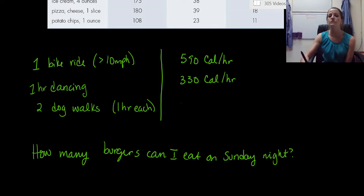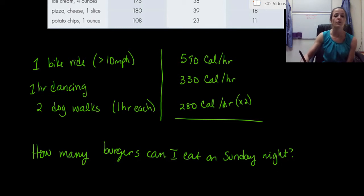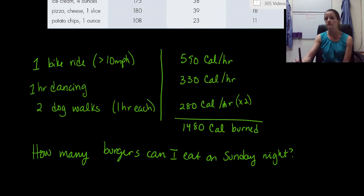And then if we go on two dog walks, let's say it's an hour each, these are going to be about 280 calories burned per hour. And we're going to say there's two of these because we're going on two dog walks, okay? So if we add all of this together, our 590 plus 330 plus 280 times 2, or 280 plus 280, we get about 1480 calories burned in one weekend, which is actually pretty good. That's a lot of exercise.